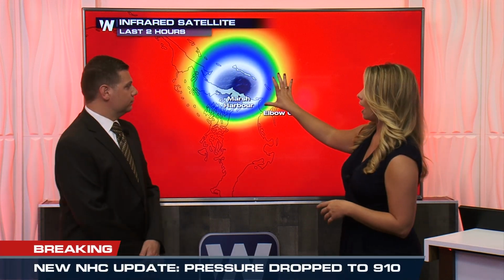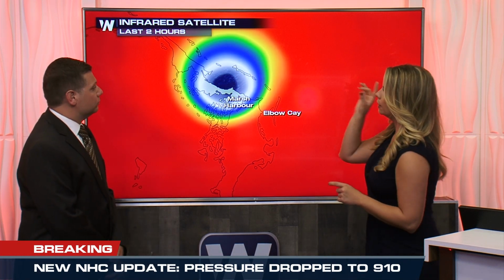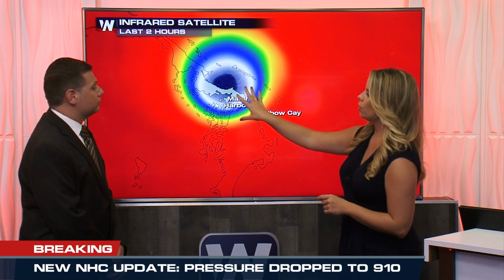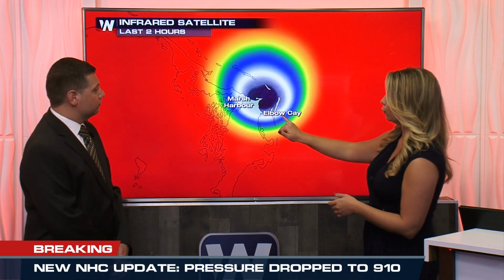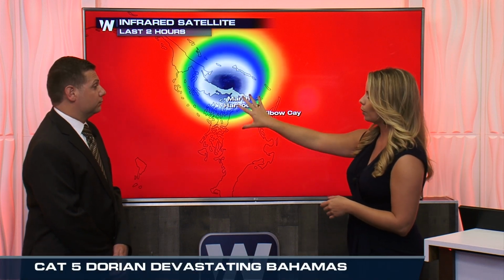And unfortunately for our friends in the Bahamas, we've had 2 landfalls already with Dorian as it just slowly glides to the west. And when we talk about those maximum sustained winds, they're right around the eye. So we've got the infrared satellite zoomed in over the Abaco Islands in the Bahamas to show you the center of this storm as it tracked over Elbow Key. That was the first landfall. Then the second one was recorded near Marsh Harbor. That's on Great Abaco. Again, both of these within the Abaco Islands.